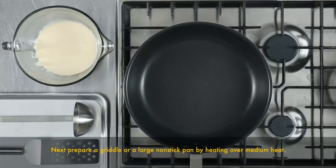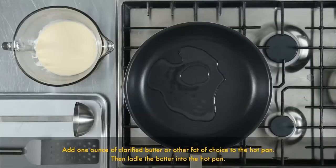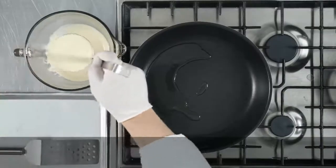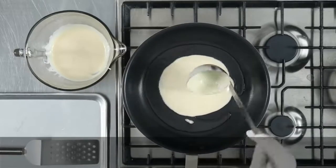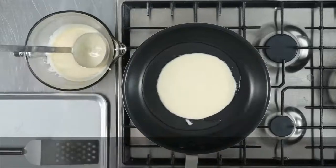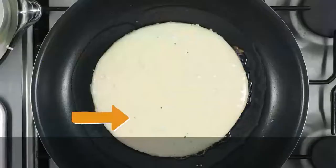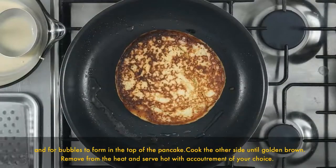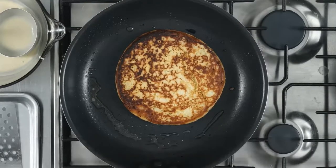Next, prepare a griddle or a large nonstick pan by heating over medium heat. Add 1 ounce of clarified butter or other fat of choice to the hot pan. Then ladle the batter into the hot pan. Allow the bottom to cook, looking for the edges to turn golden brown and for bubbles to form in the top of the pancake. Cook the other side until golden brown. Remove from the heat and serve hot with the accoutrement of your choice. And that is how to make pancakes.